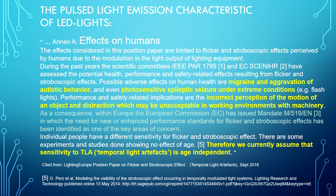Individual people have a different sensitivity for flicker and stroboscopic effect. There are some experiments and studies done showing no effect of age. The literature that this refers to is G. Pertz et al. Modeling the visibility of the stroboscopic effect occurring in temporally modulated light systems, which has been published in Lighting Research and Technology Online, May 13, 2014. Therefore, we currently assume that sensitivity to temporal light artifacts is age independent.